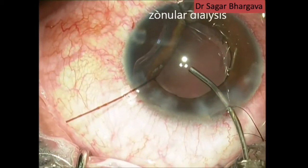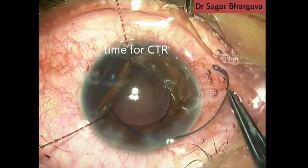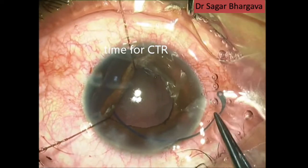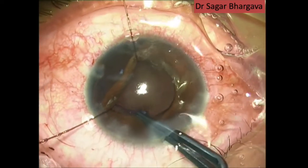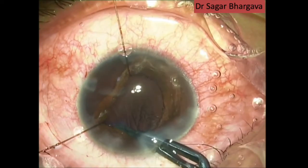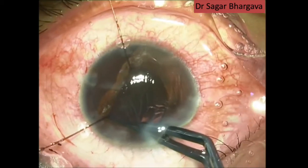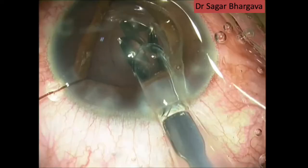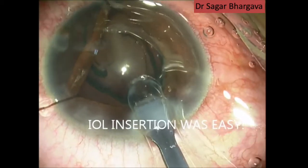Here we can see that there is a significant degree of zonular dialysis. So after removing the cataract, next step is to go ahead and put a capsular tension ring, which was done. This was followed by implantation of single piece foldable hydrophobic acrylic IOL.